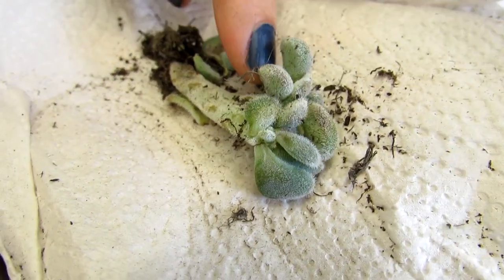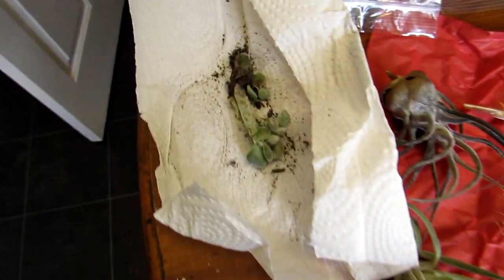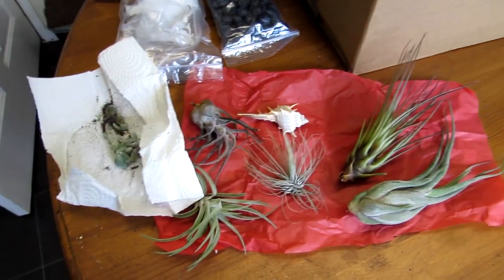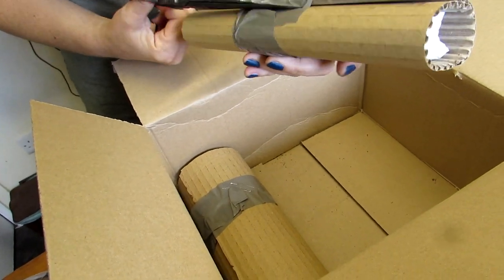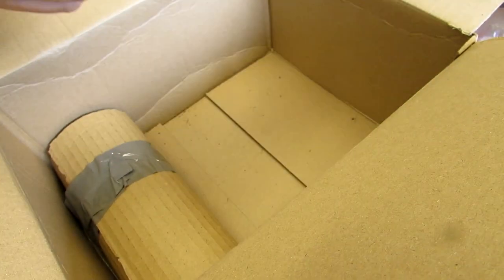What a stunner. Oh my gosh, that is beautiful. Magda, thank you so much. That is amazing. Oh my golly. This is incredible. You're so generous. Oh my gosh. This is really exciting. Oh my god, a crested echeveria, absolutely beautiful. Cristata, I should say. Oh my golly.